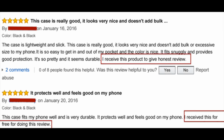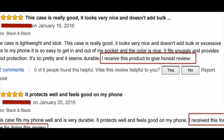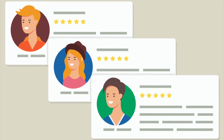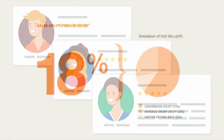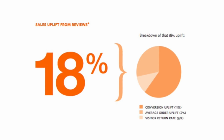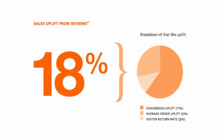And although they've been the source of some controversy for some websites like Amazon, who used to allow paid reviews, allowing for honest user reviews has pretty much become standard business practice in the world of e-commerce, and there's data to explain why. Not only do most people read reviews before buying a product online, but simply allowing for reviews on your website boosts sales by 18%.